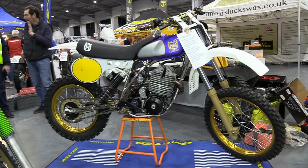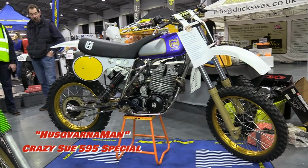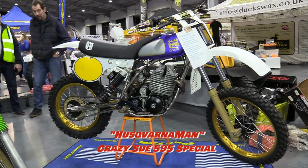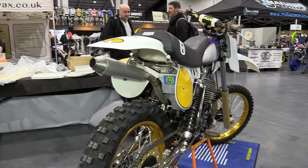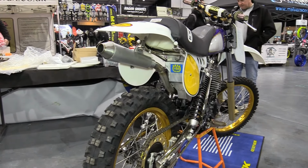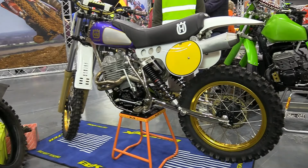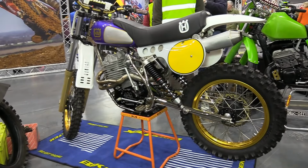Okay, so this next machine here is the latest creation from Lee Perry, also known as the Husqvarna Man, and this bike here is the latest Swedish racer from his stable of Husqvarna race bikes. And this machine is affectionately called Crazy Sue, in memory of Lee's late partner Suzanne David. But it's a massive 595cc four-stroker with some fantastic engineering in its construction, including a full electric start modification.